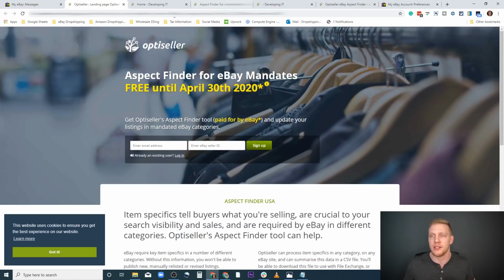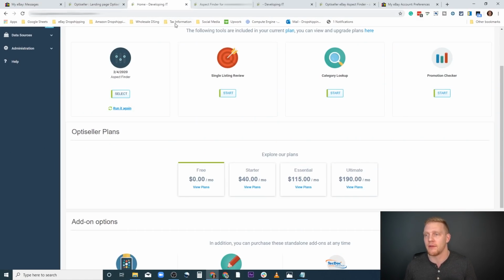Don't worry. So once you're inside, it's actually a pretty cool tool, and I've never even heard of it, like I said before, but there's multiple other things that it does. Again, I'm on the free plan because I have it free until April 30th. And again, you also don't need to put in a credit card either. So it's not like they're going to scheme you. After April 30th, you're getting hit with the smallest fee of $40 per month. That's not going to happen. You don't have to put in a credit card. Like I said, eBay worked out a deal with OptiSeller in some way, shape, or form.